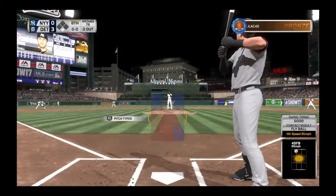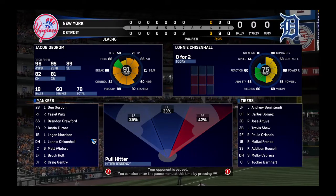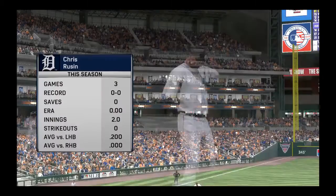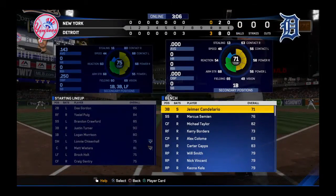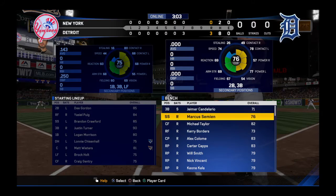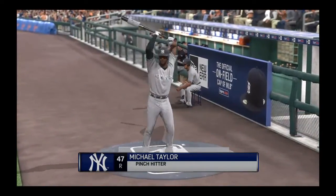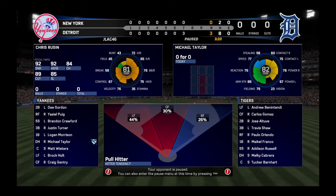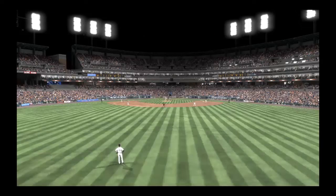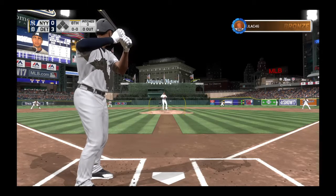Digging in once again. Lonnie Chisenhall. He'll have the first crack at it here. Chris Russin will come on and make his 4th appearance in this campaign. Now pitching for the Tigers, Michael Taylor is going to be asked to get things going here as a lead off the top of the 8th. Now the Tigers have some action in the bullpen as a left-hander starts to get loose.